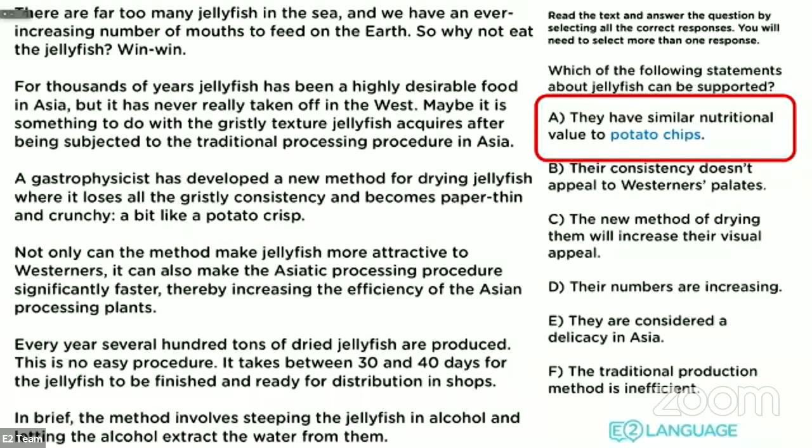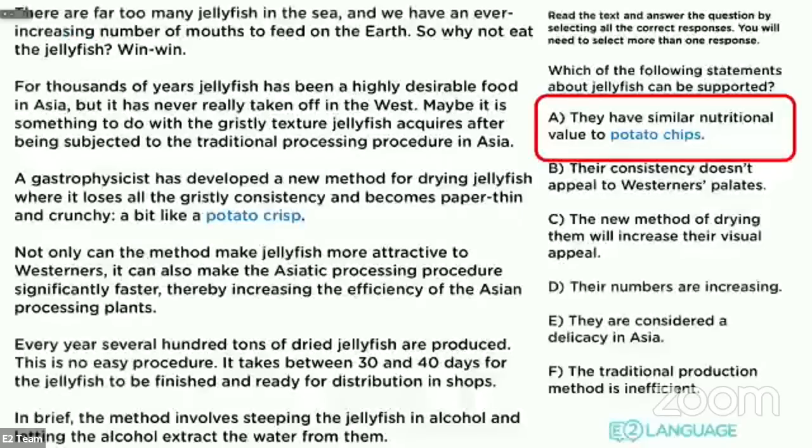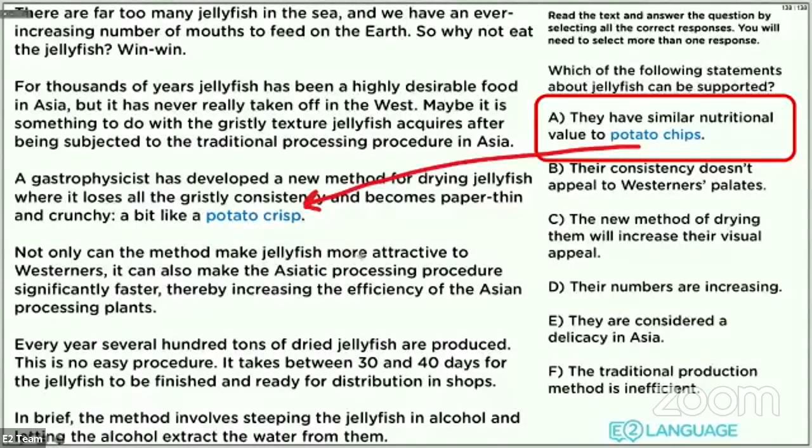Okay, we found a good keyword or phrase, because then we need to go to step 4, find corresponding keywords in the text. For example, ta-da, look at that. Now, it's not always going to be the same. This says potato chips. This says potato crisp, for example. It's going to use synonyms. It's not going to be the exact same phrase in the answer option and in the text. It's going to say it in a different way. In fact, it might not use any of the same words at all, but there will be a concept here and a concept here somewhere in the text. This really is the sum of the method. You look at that answer option, then you look at the text and you go, aha, there it is, the corresponding information.